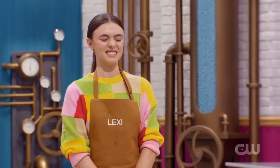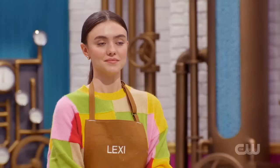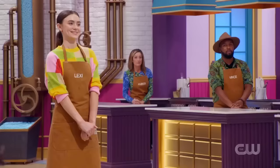Your chocolate, there's no snap. And it was intensely sweet. But that's exactly what a petit four is supposed to be. It's meant to be that little two bite of, woo, have a sip of tea and move on. Thank you, judges.